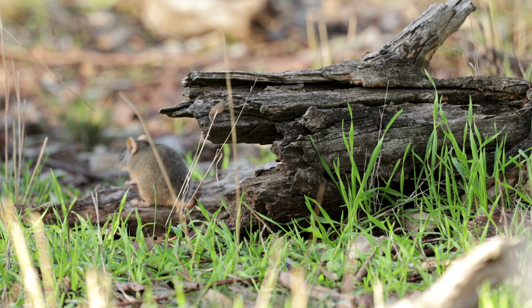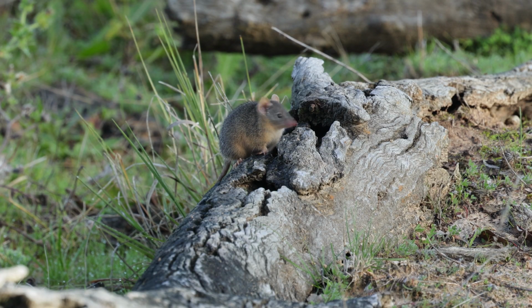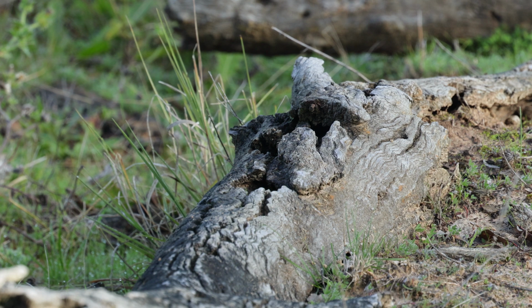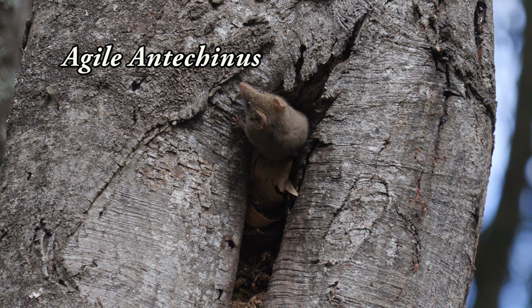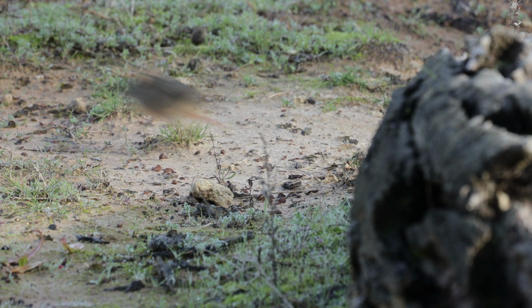As I watched her look for insects amongst the logs on the ground, a feeling wafted over me that something amazing was about to happen. That blew my mind. The agile Antechinus females do exactly the same thing, and that's the hip wiggle. Only agile Antechinus females do this behaviour, and it looks like the yellow-footed Antechinus females do the same. I don't know why they do this, but it makes me laugh every time I see it. And one day, hopefully, I'll figure it out.